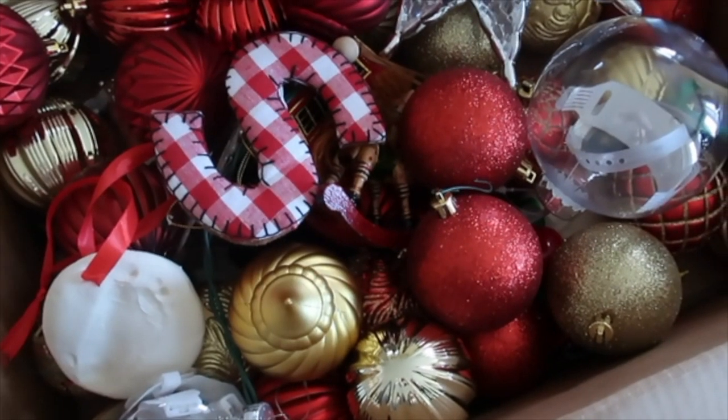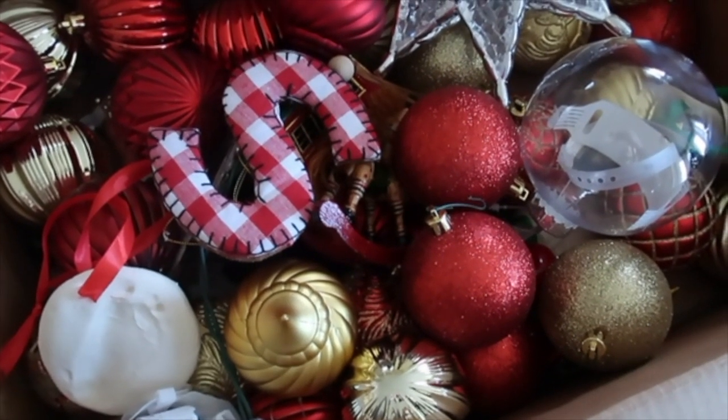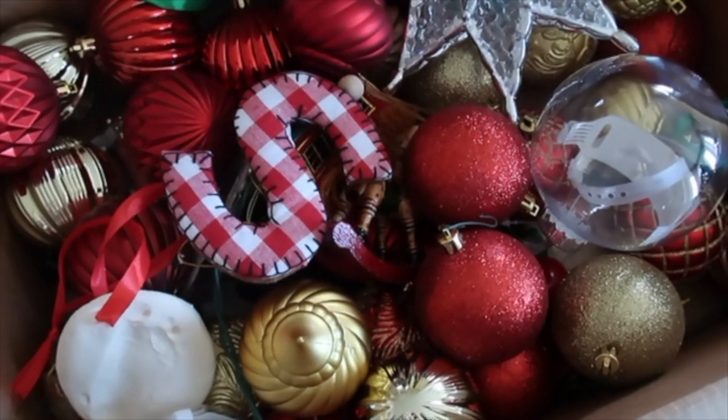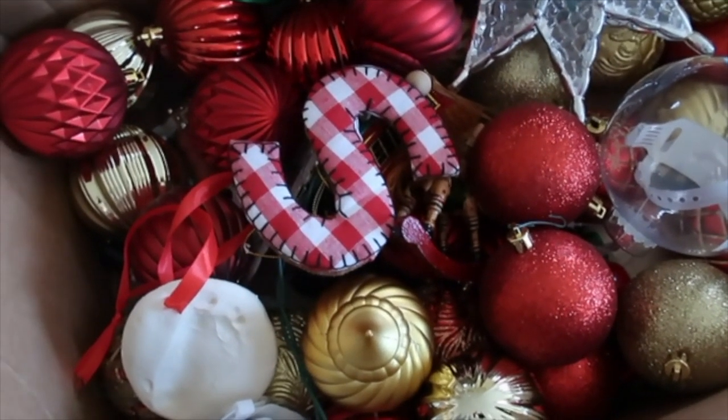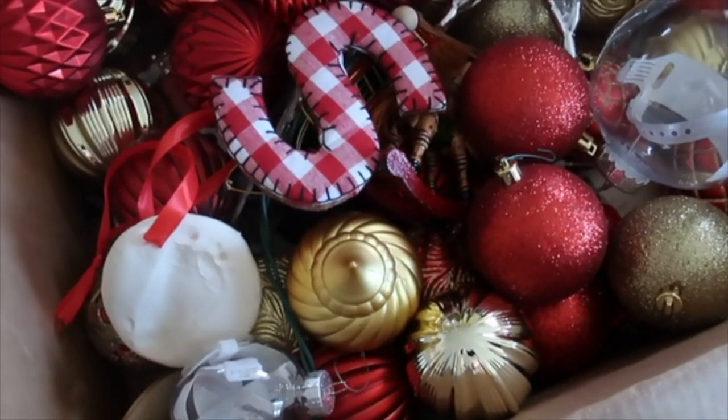I wanted to share about some of the ornaments we put up every year. The red and gold ones are not sentimental or extra special, they're from Walmart, but some of the ornaments are really special, and I just wanted to record that today so I can remember.